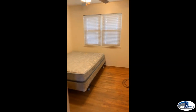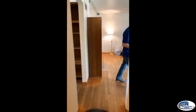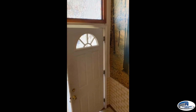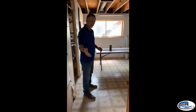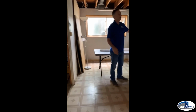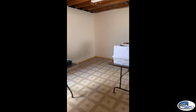All right, so back down the hallway, we're going to go down the stairs to the lower level. That's the front door here. All right, so in the lower level, right when you come down the stairs, they got this sort of half finished area. They put drywall up, and like we talked about on the outside, there's a little bit of dampness down here in the basement, so you got to get that fixed.